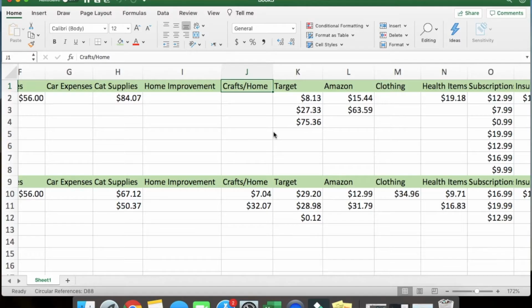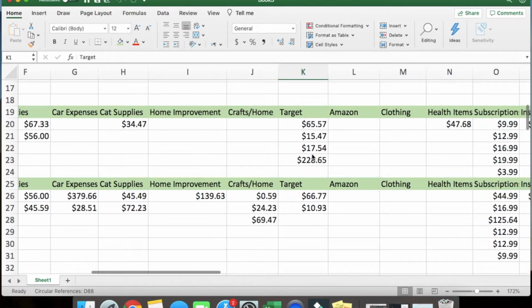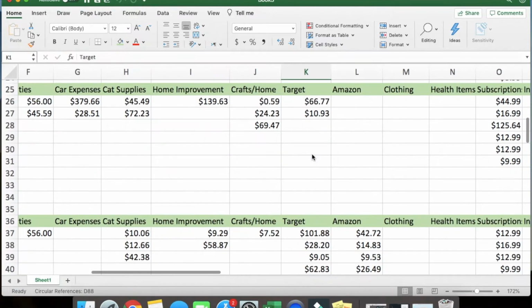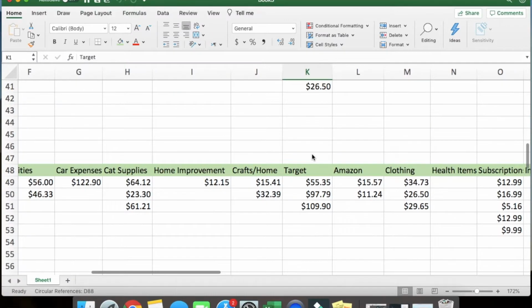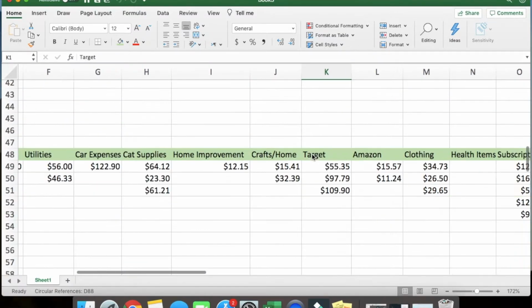Then I have a section for just Target and Amazon, and the reason why I have a section for Target and Amazon, especially Target, is because that's where I buy most of my home goods items for personal care. So deodorant, shampoos, conditioners, body soap, body wash, dish soap, hand soap, hair products, bobby pins, whatever I might need for personal items throughout the year. Most of that stuff is coming from Target, if not Amazon.